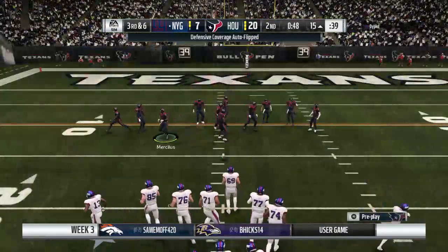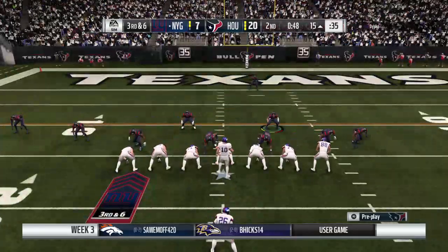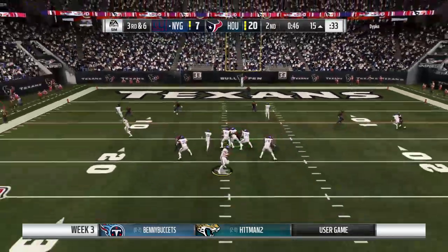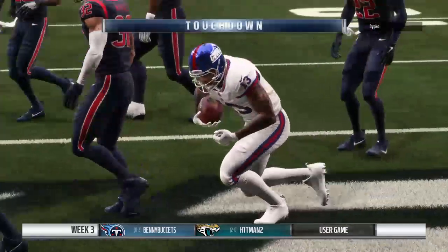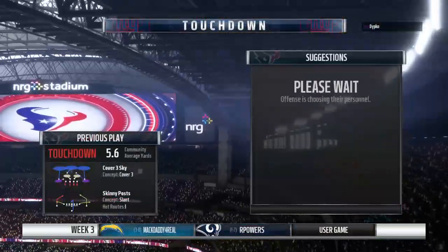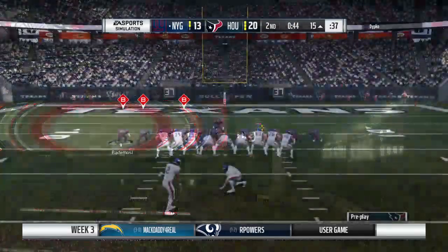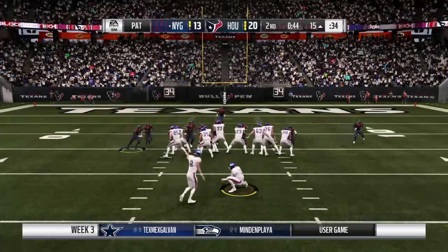The Giants on third down, 0 for 3 to this point. They could use a conversion. This will be 3rd and 6. Throwing now is Manning. And he's got his man, Beckham. Touchdown, Giants. Odell Beckham, his second touchdown on the season. And the Giants have got it back to a 1-score game.